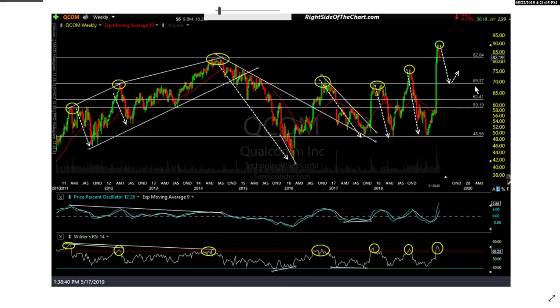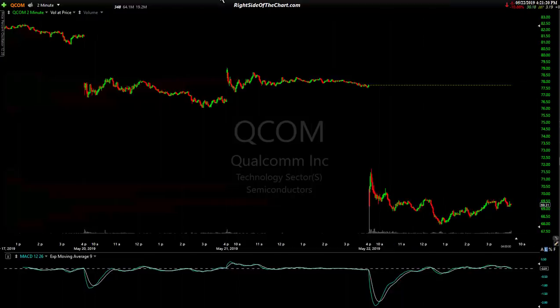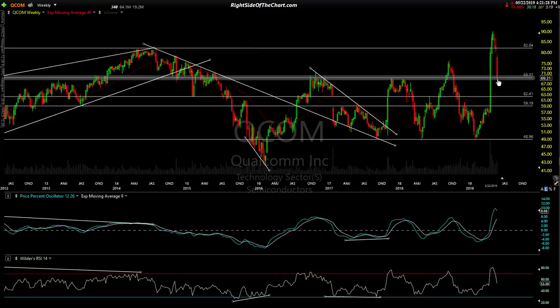But there it is, 67.37. Now we haven't had the bounce yet, but we've had a reaction because Qualcomm fell to my 69.37 target in just 5 days and stopped cold today. When you look at the 1 minute chart, go back to Qualcomm, it plunged down and pretty much hung on that level all day. So that's a reaction. It's not a bounce. I define a reaction as a bounce and/or a consolidation. Now, at this point, there's probably a bounce to come unless the markets drop.